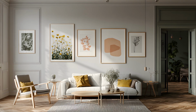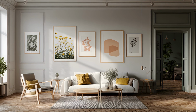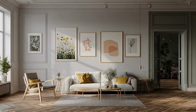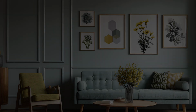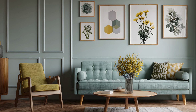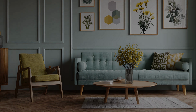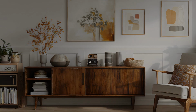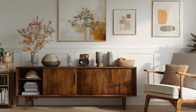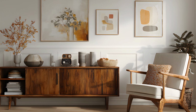Begin by removing visual weight. If your walls feature dark, heavy, or somber pieces from winter, consider swapping them for works that feel lighter in color, in theme, and in intention. Pieces that evoke softness, openness, movement. Look for artwork that draws from spring's essence. Floral line drawings, soft abstract landscapes, birds in flight, or organic shapes in gentle tones. These visuals don't have to be literal, they can be subtle, even minimalist, but they should evoke the feeling of growth, of lightness, of fresh perspective.